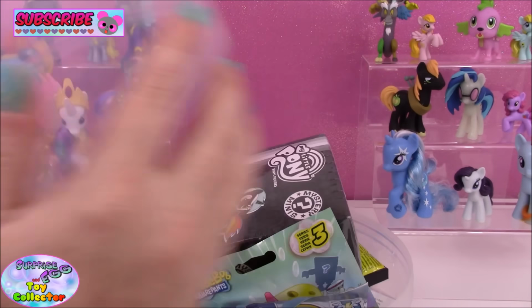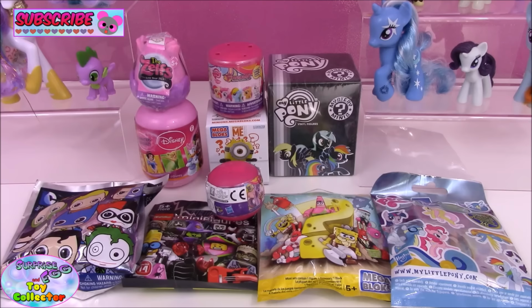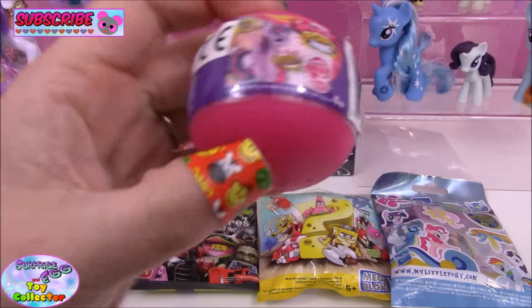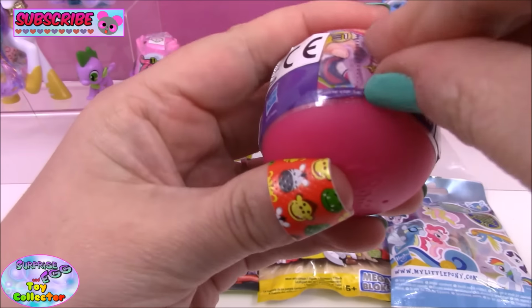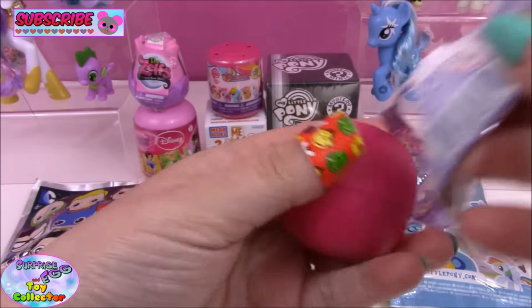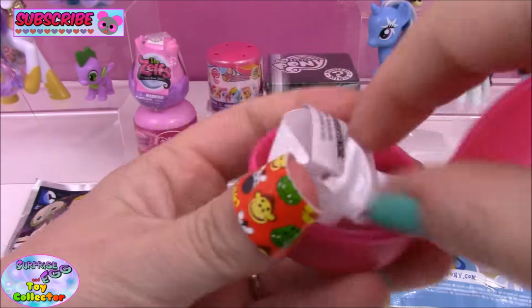So let's see what we have. Okay, so let's go ahead and start with a My Little Pony Squishy Pop. So let's see if we get another pony in here. I've been doing really well with these. We've had no beads or charms. It's all been ponies.